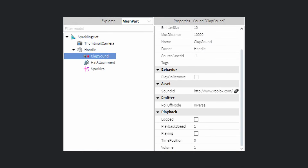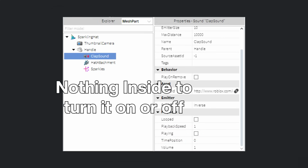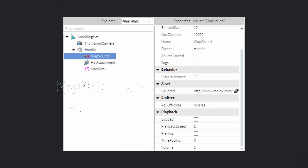A small fact about this item is that it has an audio clip inside of it of clapping that doesn't actually turn on because it's turned off by default, and there is no script inside to even activate it in the first place.